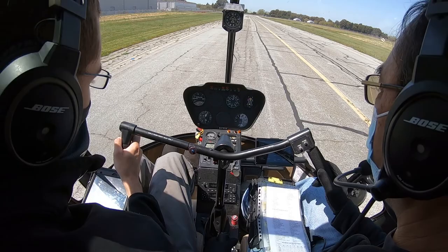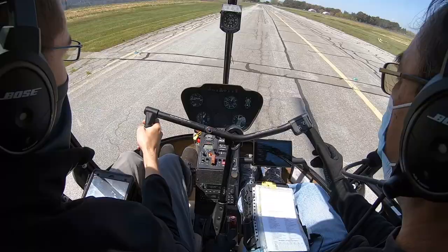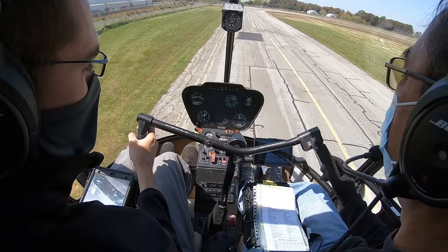Alright, so we're going to use pedals to stay straight, forward cyclic just to start us moving. We'll get going. It takes a bit of forward cyclic, you can feel. And we'll just go, and then once we hit ETL, up and away. And that's it. That's pretty much the whole thing. From here we'll get up, we'll pull and climb into the traffic pattern.